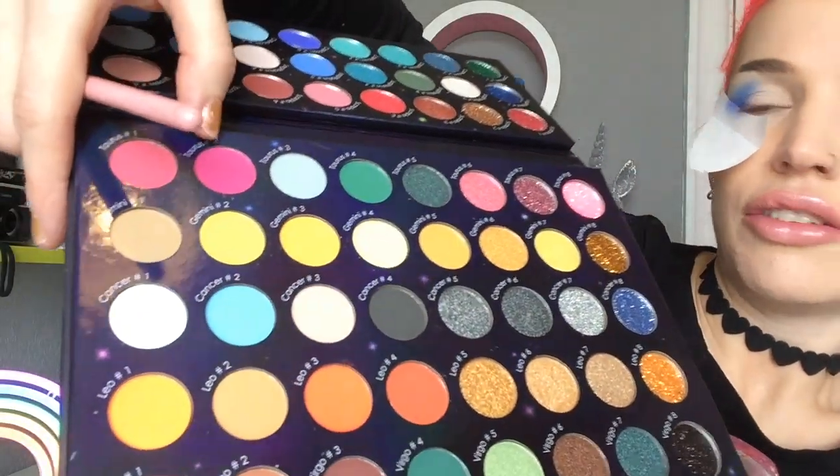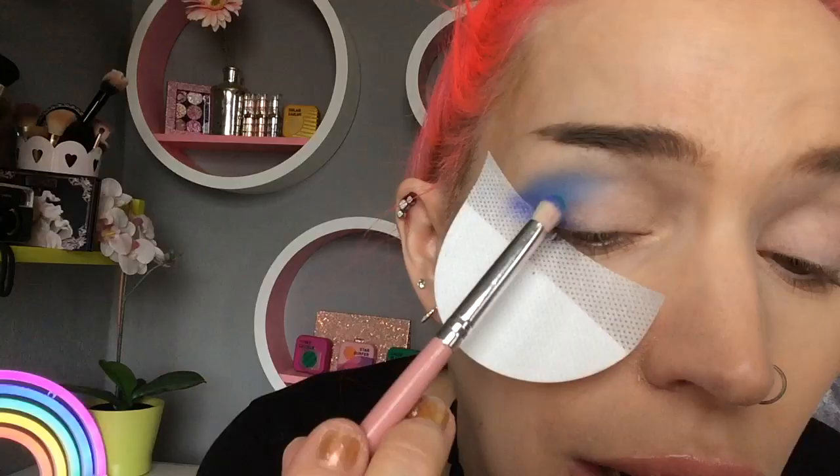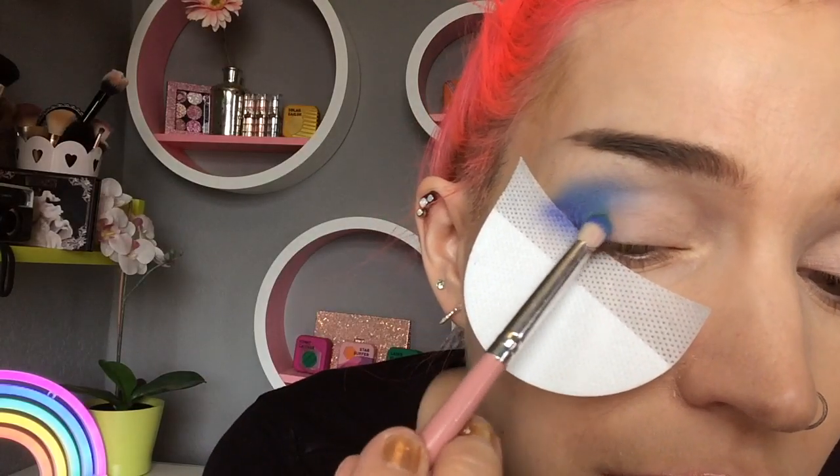Okay, so next I'm going to go into pink. Should we do pink? Or should I do a cool tone and a warm tone? Oh my gosh, this is getting quite complex. I'm going to go in with a green. I'm doing a green next. This is a turquoisey kind of green.